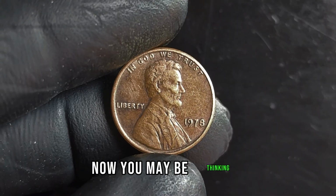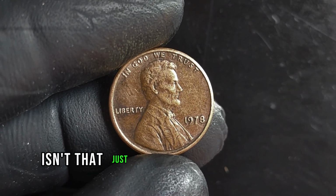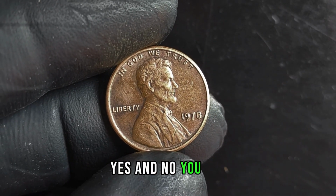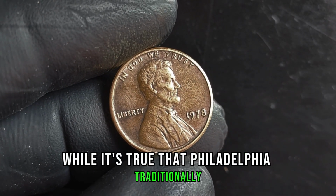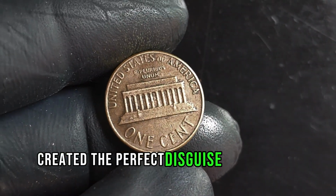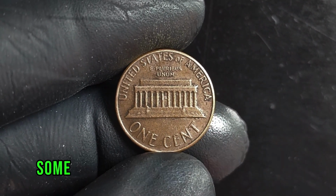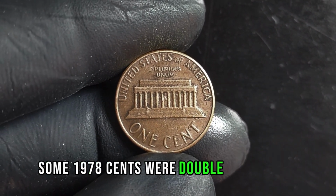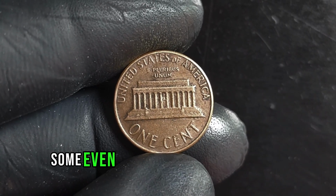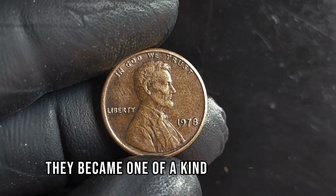Now, you may be thinking, what's so special about a penny with no mint mark? Isn't that just normal for Philadelphia coins? Yes and no. You see, while it's true that Philadelphia traditionally didn't use a mint mark on pennies, that very lack created the perfect disguise for some of the rarest and most valuable minting errors in U.S. coin history. Some 1978 cents were double-die obverse. Others had off-center strikes. Some even had planchet flaws or die breaks so unique they became one-of-a-kind collectibles.